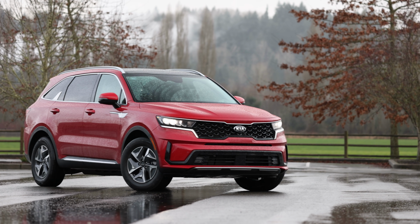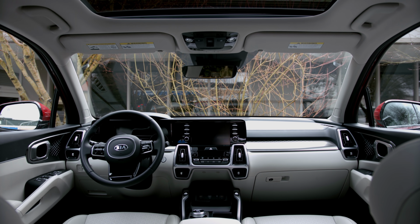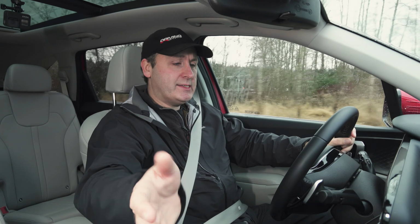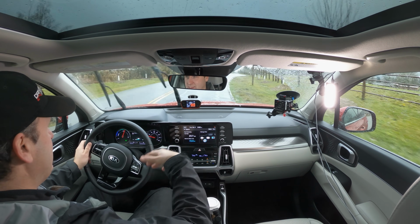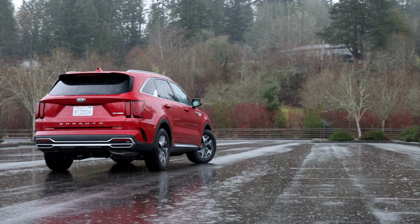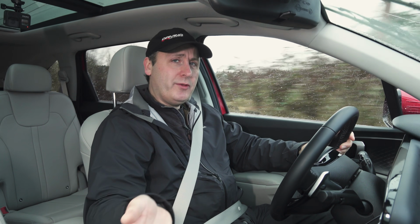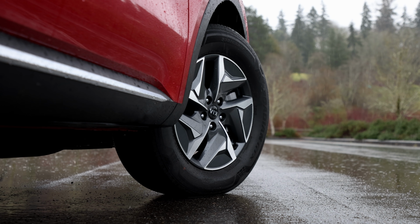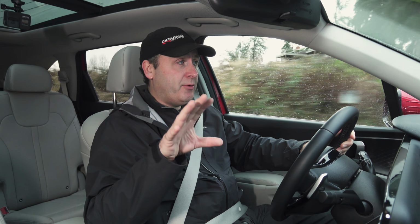If you're looking for a 3-row midsize crossover and you kind of want all this, and by all this I mean kind of an over-designed, fancy, little overly plasticized, yet still full of tech feature kind of environment, the new 2021 Kia Sorento Hybrid is an excellent choice. In going with the hybrid, you're not only getting better economy, you're also getting better performance, because this is right in the middle of the performance equation.